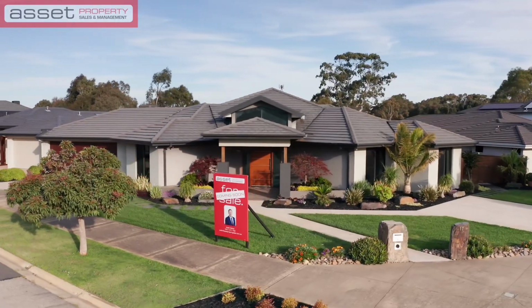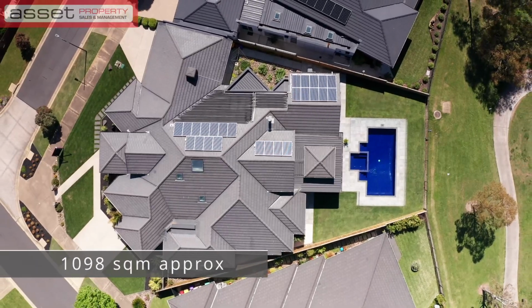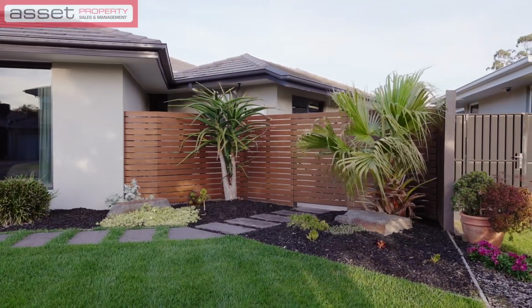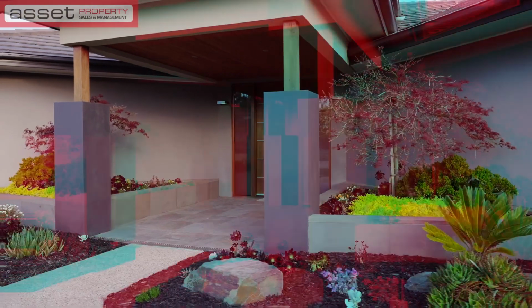A definite standout is this massive corner block spanning over 1,098 square meters. Occupies one of the biggest blocks in Sandhurst State, overlooking the serene and picturesque seventh hole.